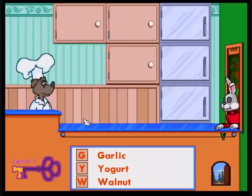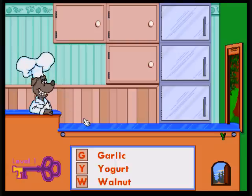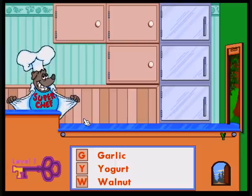Hey, come and get it. Garlic, yogurt, walnut, surprise! Sounds good to me. This food tastes just right.